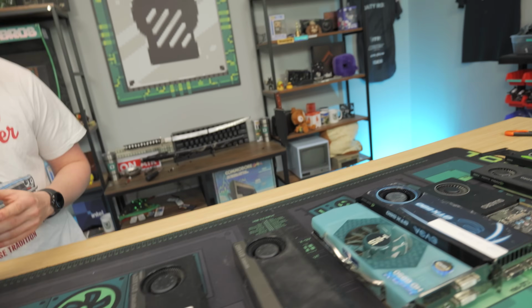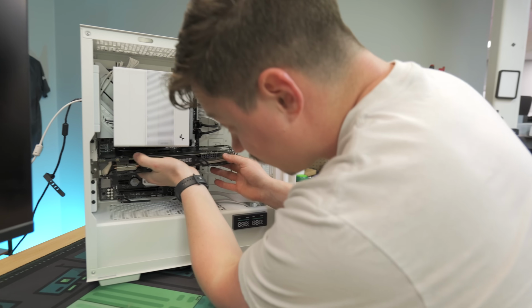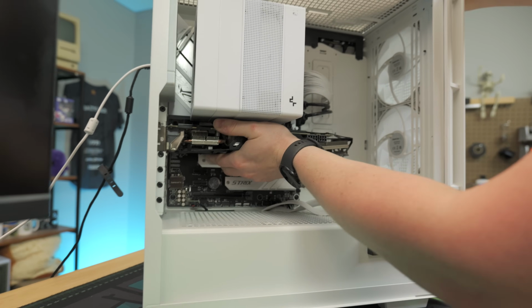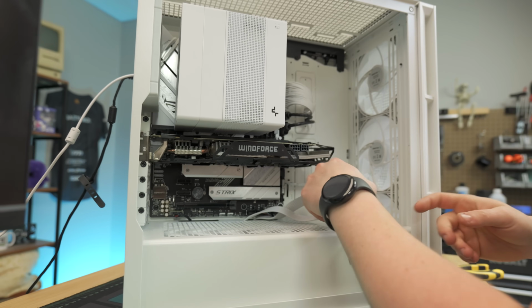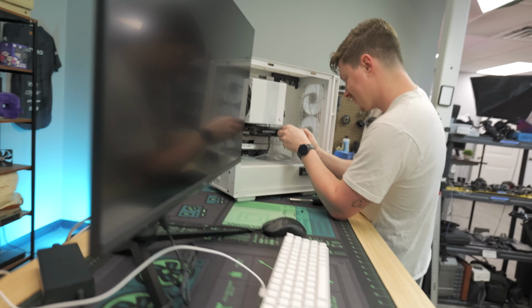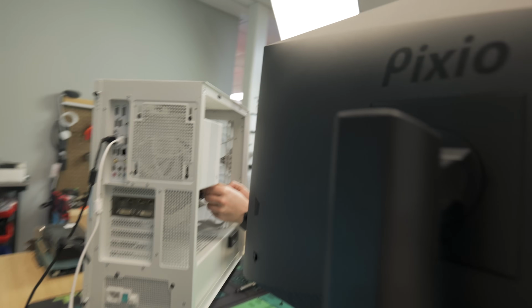All right, let's move these off to the side, get the test bench and do our first test. Already having to do some bending here. We already had to bend 2 things. And okay, we're in. All right, we're in, baby. Prepare for this to sound horrible too, by the way, because I don't think they're gonna spin. They might not even spin at all. They might try and then hit and get stuck.